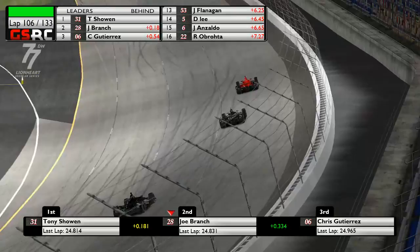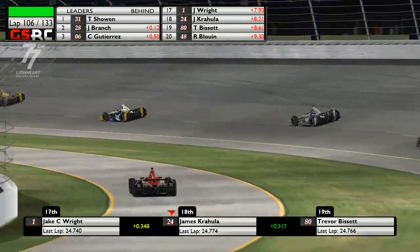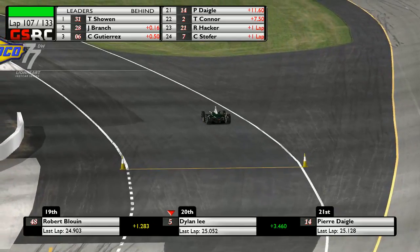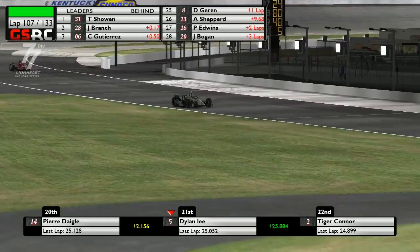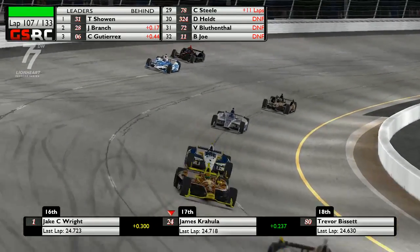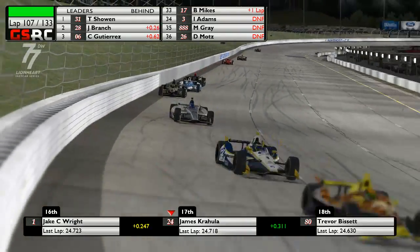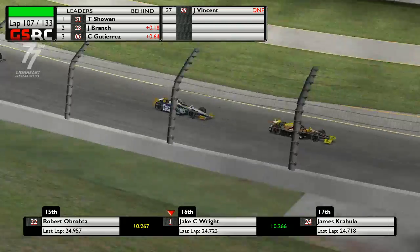Now, I want to point something out back in the back of the pack. Jake Wright, James Krahula, Trevor Bissell. These are drivers that all hit pit road on that last caution flag. Right now, these guys are just riding. There's no sense in racing anybody around them. They're playing a whole different game. They're trying to make the end of this on fuel from about 40 laps to go. They need a lot of help. They need a lot of draft, and they need to run that thing in 6th gear and hope for the best. But if it works, it is a brilliant strategy call.